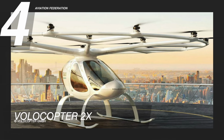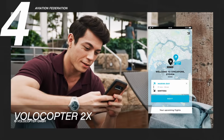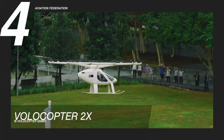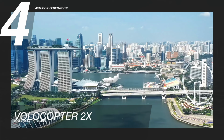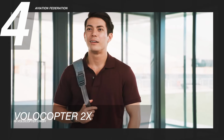Moving on to number 4 is the Volocopter 2X. This aircraft is a lightweight, egg-shaped multicopter with an 18-rotor halo. It's an air taxi designed to transport only 1 passenger at a time, above the traffic, overcrowding, and road closures on the ground below. The 2X is designed for urban mobility, and Volocopter anticipates that units will be reserved through an app.